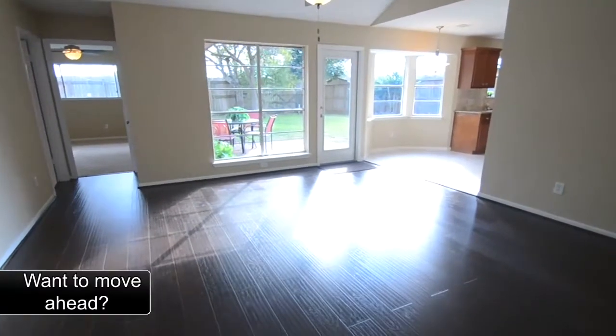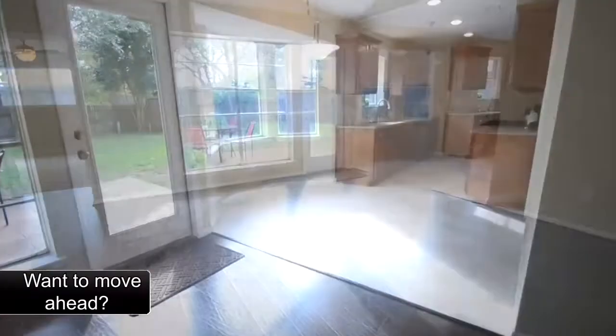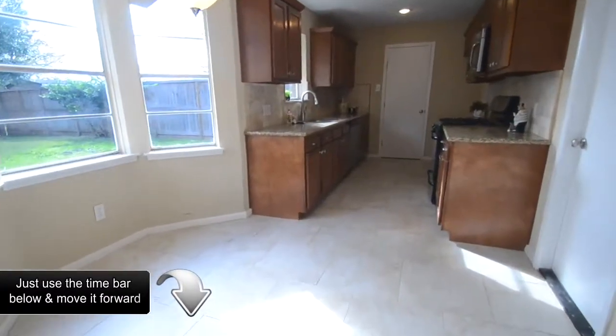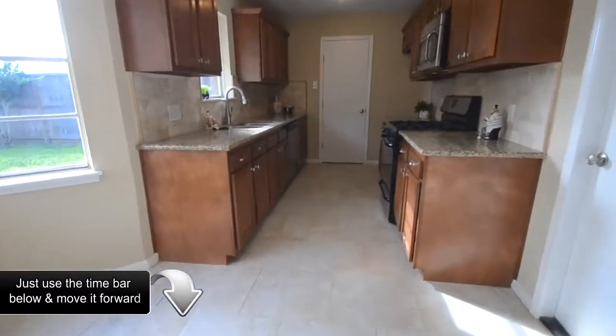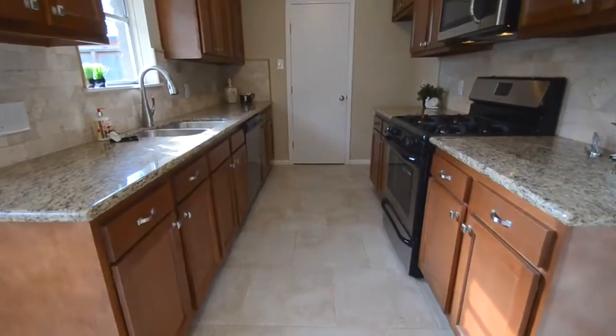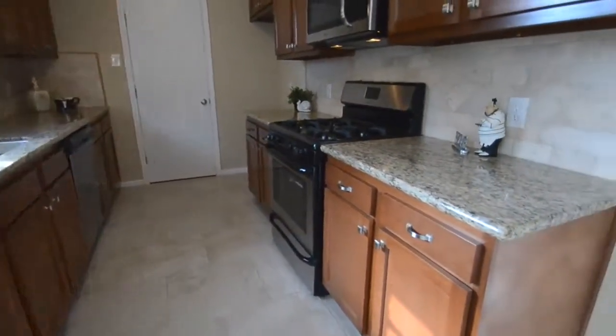Fine curb appeal. 2-car garage. Front porch. Tile entry. Wood laminate floors and living areas. Updated kitchen with granite, stainless appliances, gas cooking and window above sink.